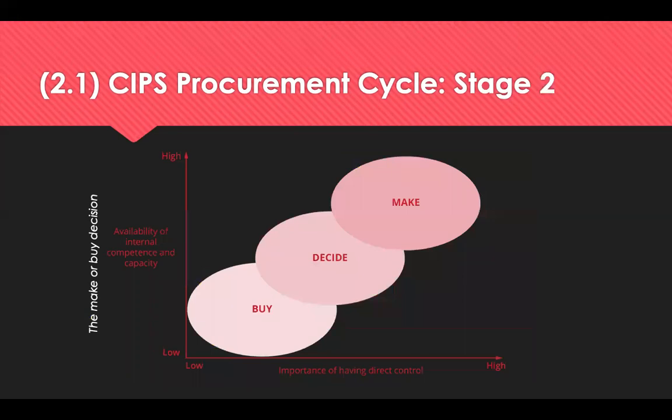Moving on to stage 2, the stage 2 is where the buyer determines whether the organisation should make the product themselves or buy it from an external supplier. And this is known as the make-buy decision.